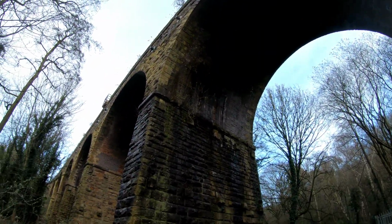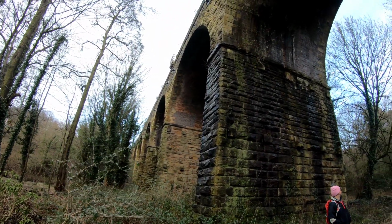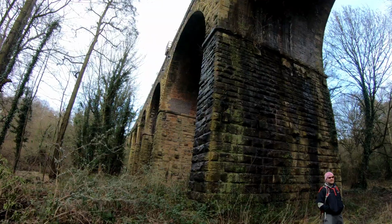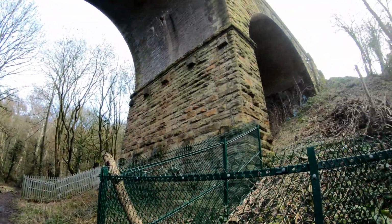So that's not disused, that is the Sheffield-Chesterfield railway line just passing over us there on this lovely viaduct. How many arches have we got? 1, 2, 3, 4, 5, 6, 7.